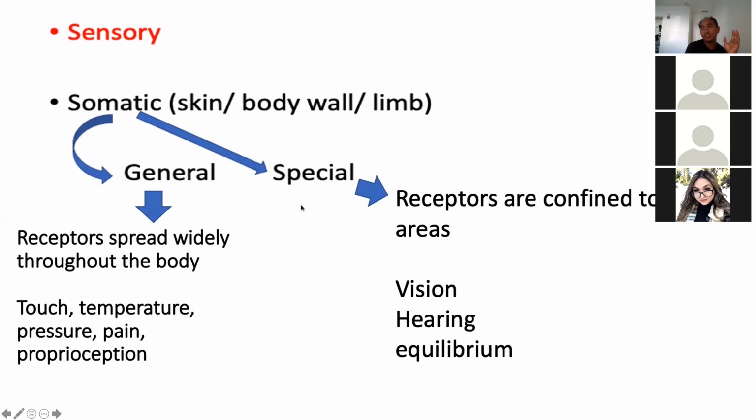But for the special, of course, it is hearing and vision. So it is not everywhere. For hearing, we have it only in the ear, and for vision, we have it only in the eye. So the receptors for these special somatic sensory are confined; they are located only in a particular place.